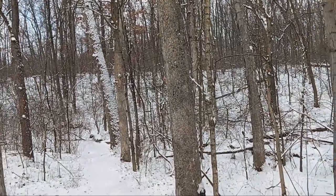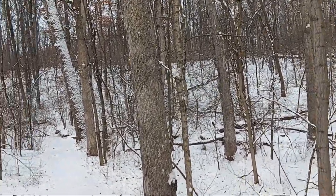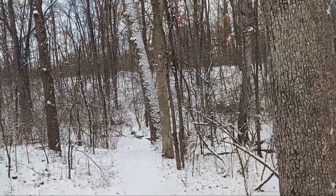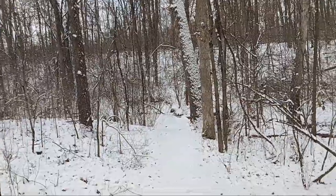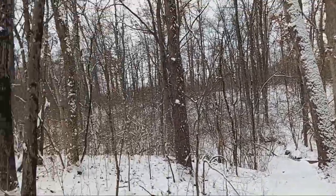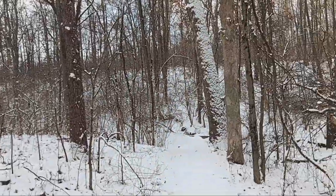I like the wet snow better because it's prettier, but it is also heavier, especially when you got to shovel it. But this here is more of a dry snow. It's sticking to stuff a little bit, but not like a wet snow would.